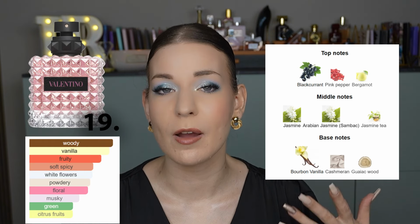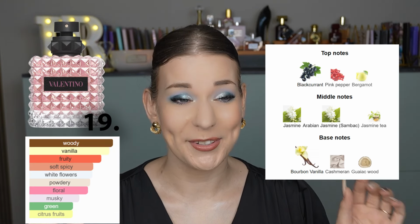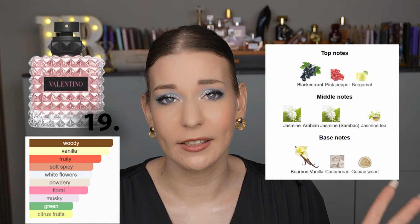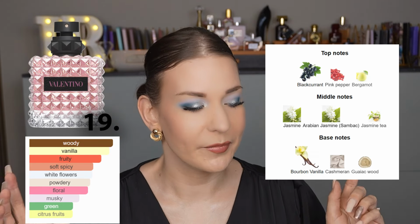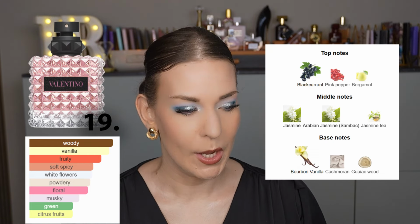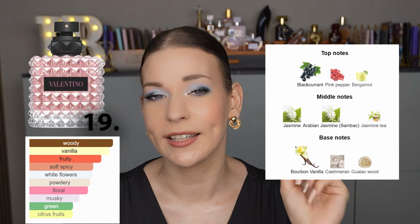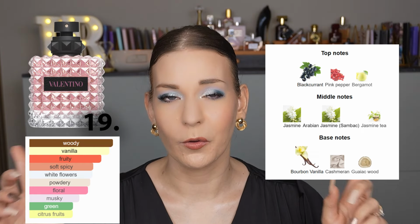Then we've got two from Valentino, and those are just repurchases because I had those two and I would like to get them again because I've gone through them and I absolutely love them. The first one up is the regular Born Aroma. It's a lovely cashmere velvety vanilla with some freshness from blackcurrant and pink pepper. There's the blackcurrant. That's the second one that I remembered. And of course the middle note is all jasmine.